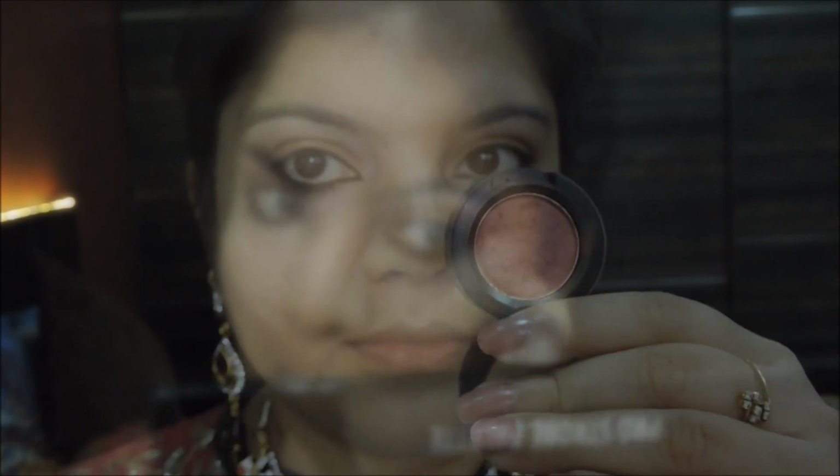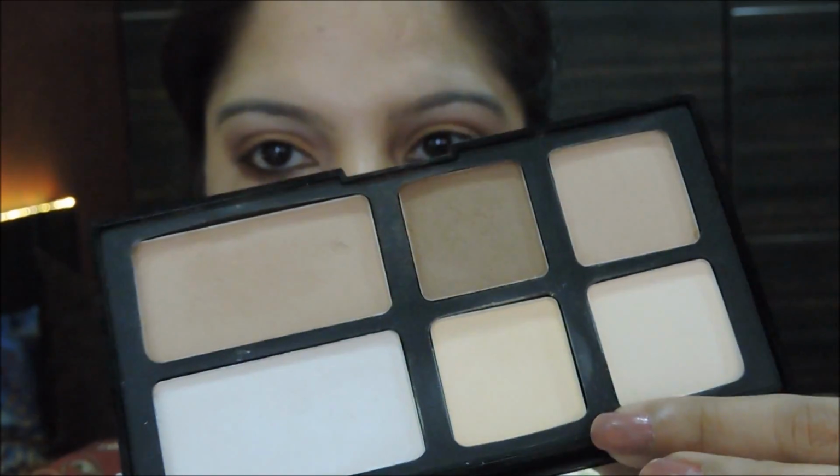Then I'm going to take the same MAC Cranberry eyeshadow, and I'm going to smudge this eyeshadow underneath my lower lashes, just in the two-thirds of the eye area. We're going to leave the inner one-third of the eye blank because we're going to put a gold liner out there. So that's what this is.